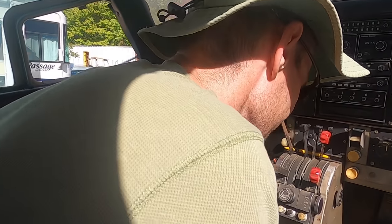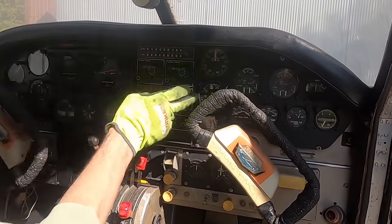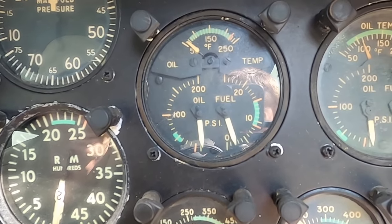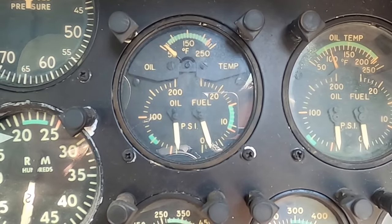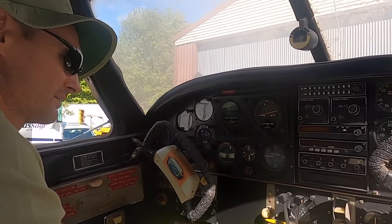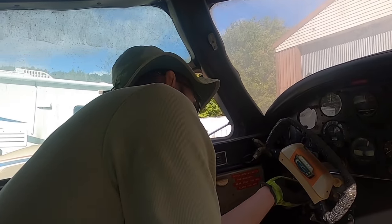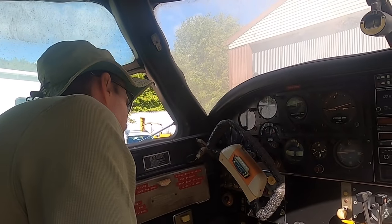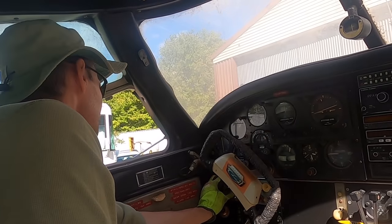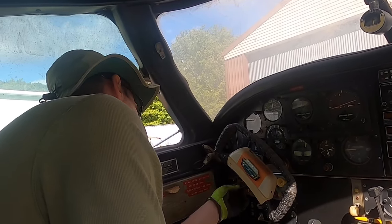Cross feed down here. See the left engine, the right tank. We're gonna look for fuel pressure over here. There we go. So we got fuel pressure. Crack that throttle. Idle cut off. Mags. All right, roger that. Here we go. Clear prop.